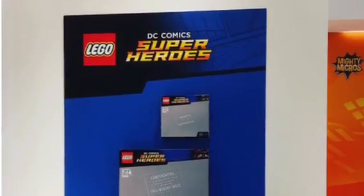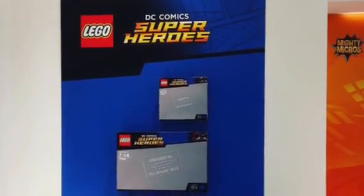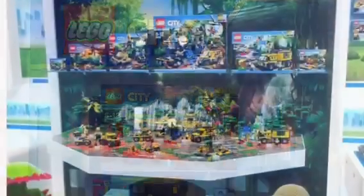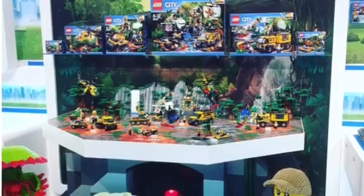Yeah, here's another picture of the Lego Justice League movie themed sets. And here's a Lego City bus set. Looks pretty interesting. Again, this is a new volcano themed city thing. It's a new city theme.